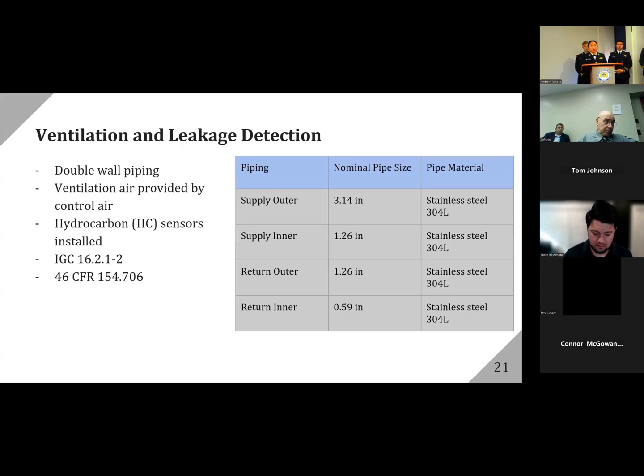All pipes carrying LPG will be double wall pipes. This complies with IGC 16.21, which states that any gas fuel supply must have a double wall piping system with the gas flowing in the inner pipe and ventilation air flowing in the outer pipe. To detect leaks, hydrocarbon sensors are installed in the double piping system.